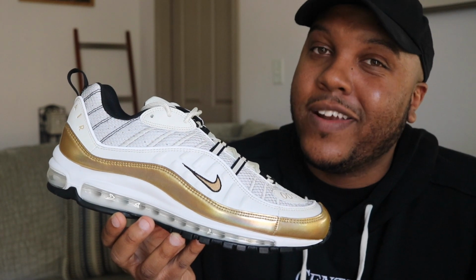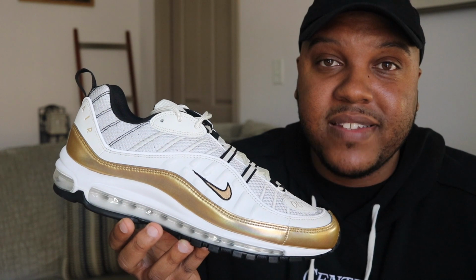Would I pay $300 for this sneaker? Come on, bruh, you already know the answer to that. But if you got $300 laying around and you want a dope colorway of the Air Max 98, pull that trigger, get your hands on this pair. It might be the weaker of the two Air Max 98s that we looked at, but by no means does this sneaker suck. And this is the GMT pack Nike Air Max 98.